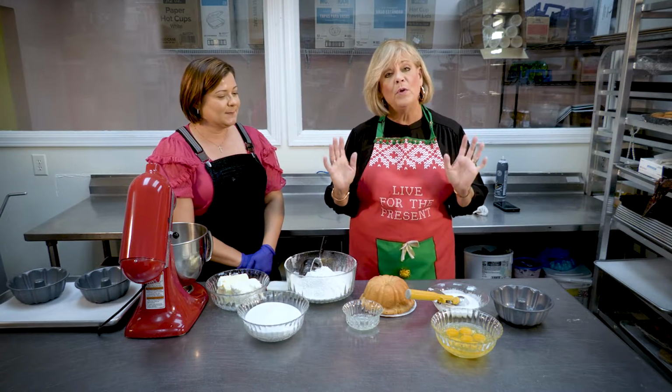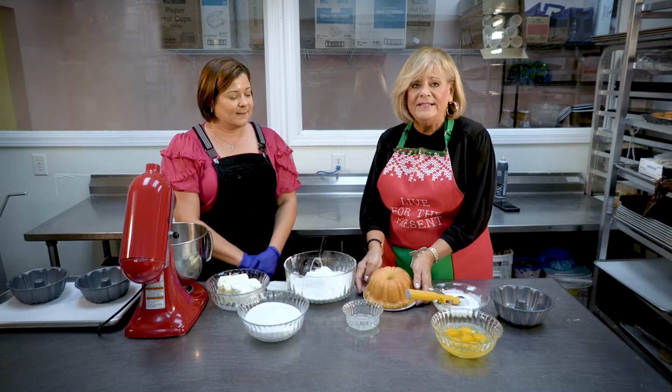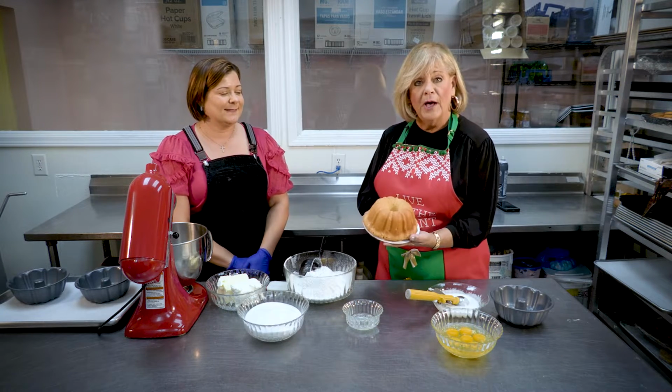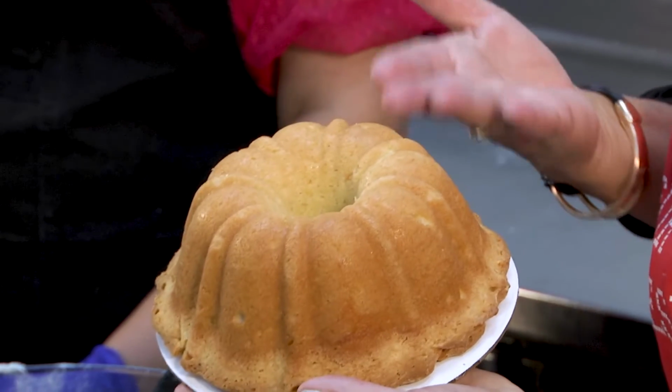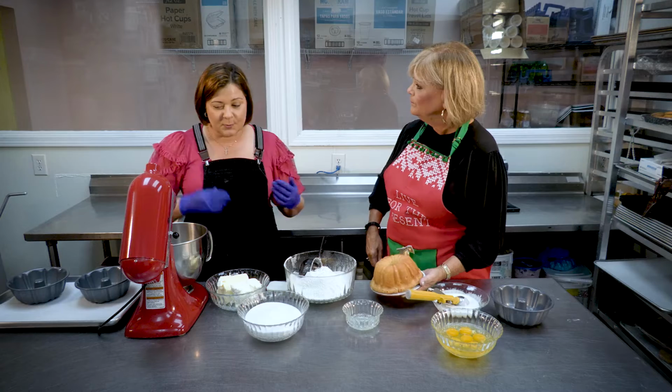We'll talk more about the restaurant and bakery in a moment, but we want to show you how easy it is to whip up a pound cake. And if you're looking for an easy gift, Marsha said you can come in and buy something like this, glazed, seasoned, whatever. We'll talk about that. But it's easy to make. It's super simple.